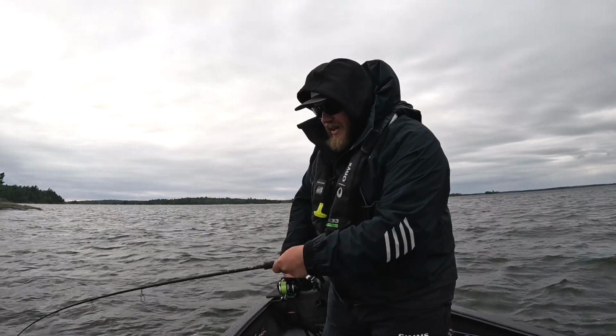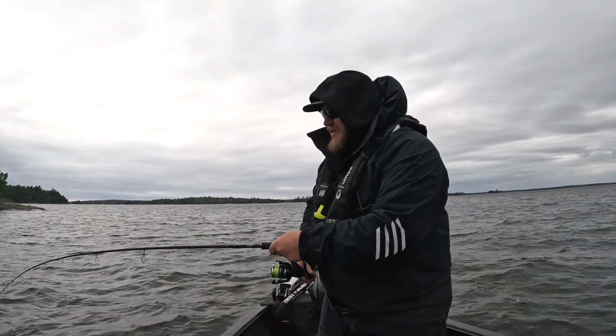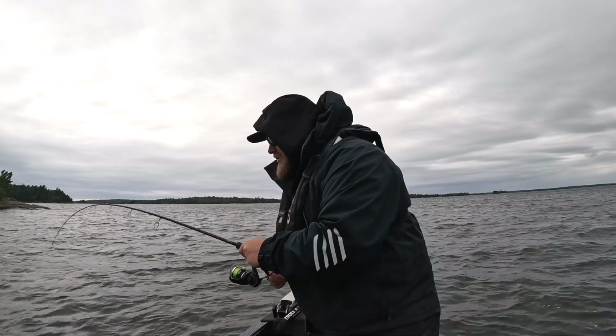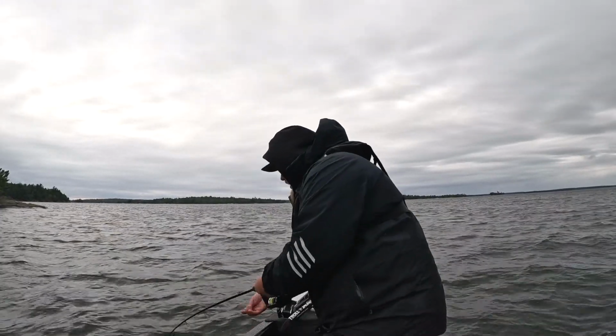You'll never guess what I caught him on. Good old freeloader. Just demolished it. I'm hoping it's not a pike, but I'm pretty sure it's a big walleye. Oh yeah, why do I not have the net up here?